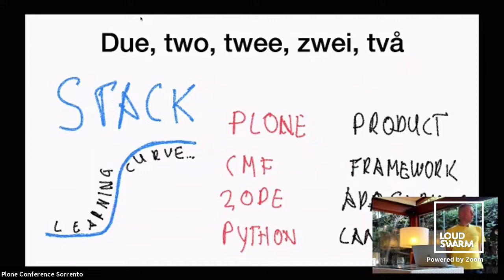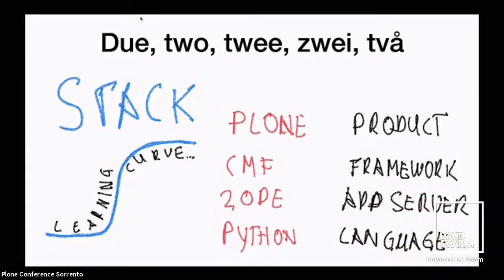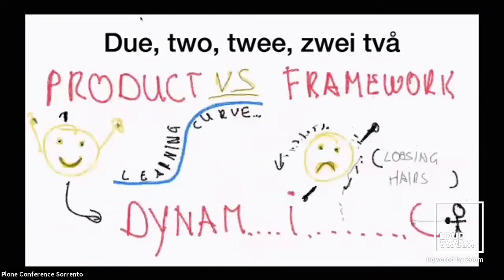And that's because of the same stack. That's what I just told you. We have Python on top of Python. There's the dynamic application server ZODB from 1994, 5, 6, somewhere it was started. Then there's a content management framework put on top of it, which is actually an add-on for ZODB. And then we have another add-on for CMF, which is Plone again. And it's confusing. You've got a language, you've got an application server, you've got a framework, and then you've got Plone the product.